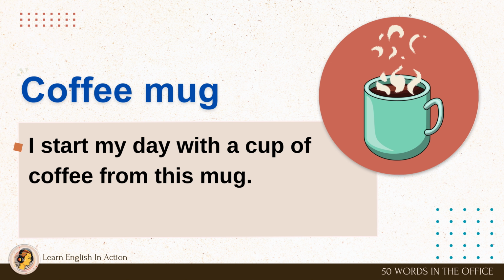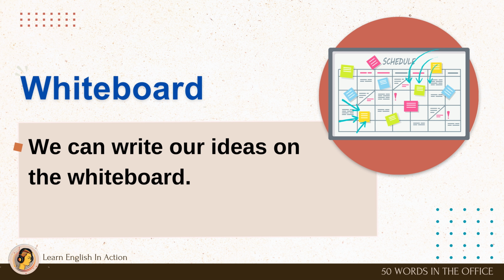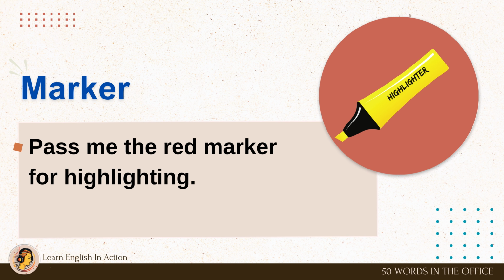Coffee mug. I start my day with a cup of coffee from this mug. Whiteboard. We can write our ideas on the whiteboard. Marker. Pass me the red marker for highlighting.